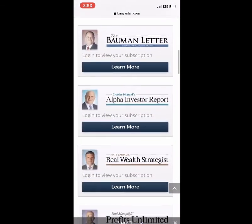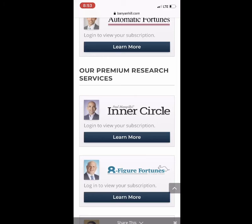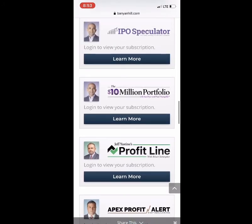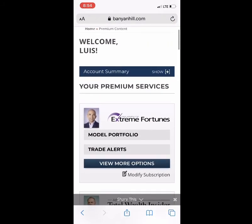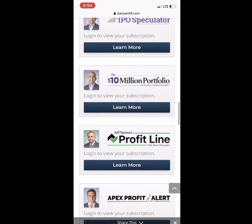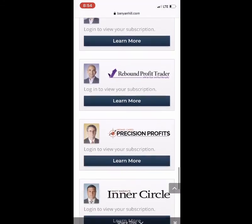But yeah, all these subscriptions and memberships they offer right here. This right here is the premium one, the more expensive one. Inner Circle, 8-figure fortunes, 10 million portfolio. For the 10 million portfolio, supposedly the stocks he recommends have the potential to go up 1,000 to 16,000%. So I don't know if it's true, but the way I see extreme fortunes, it might be true on some of the stocks, but not the majority of them. But yeah, all these are subscriptions that are offered through Banyan Hill.